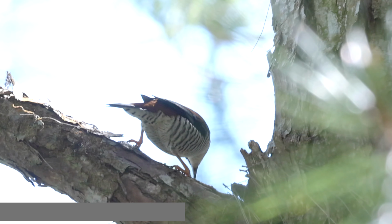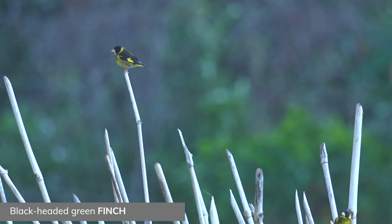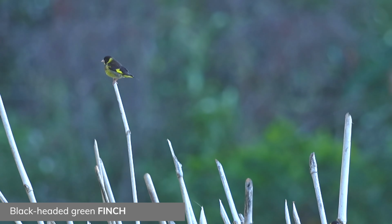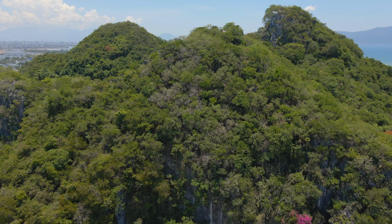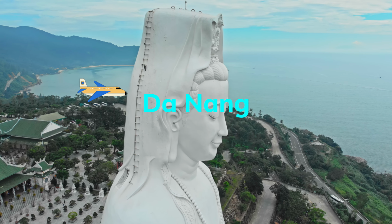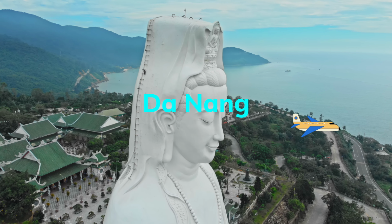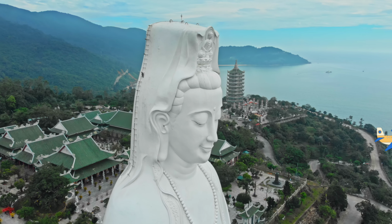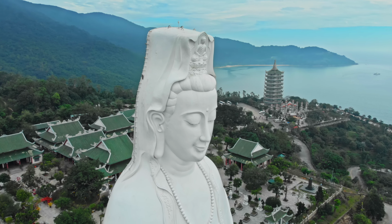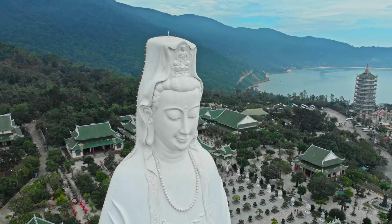Dalat isn't that small. It has an airport too. From here, we flew to Da Nang, a port city located in central Vietnam. The tall statue of Lady Buddha is the most well-known attraction in Da Nang, but we had a different mission. We reached the city late in the evening and headed to Monkey Mountain early the next morning.